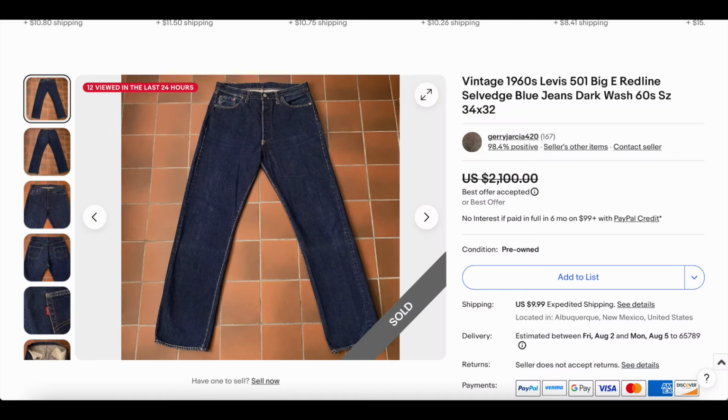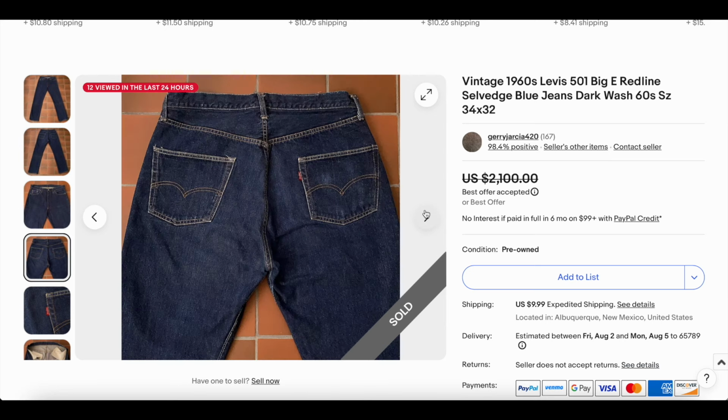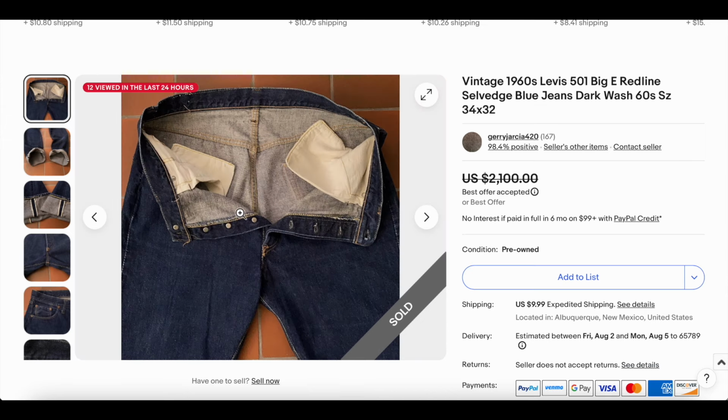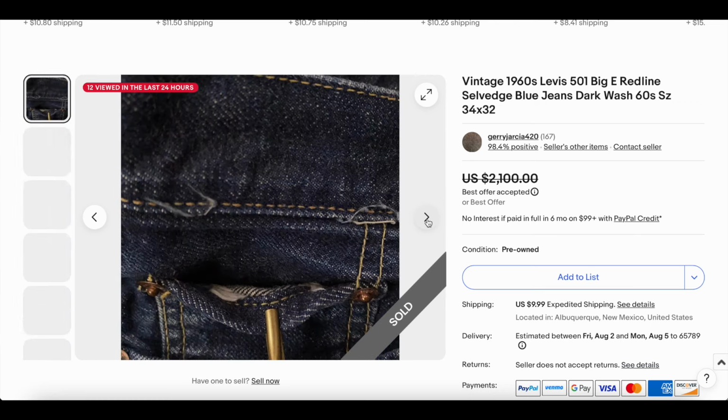All right, one more pair of Levi's. We have this 501 Big E Redline. It says 1960s. Let's take a look at beautiful blue colors, guys. Oh my goodness. The colors just pop. Unfortunately, no patch on this one. There's that Big E. We do have a V-stitch here, but we don't have any hidden rivets. So yeah, we're looking at probably late 60s on this one, most likely.